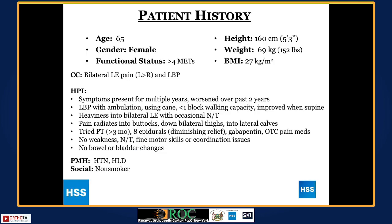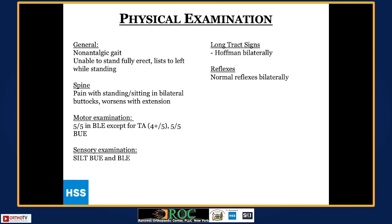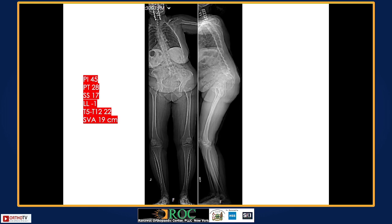And then I'll just quickly go through a second case and just talk through it. But this is a different patient, a 65-year-old female, who has more radiculopathy type of symptoms, but a lot of back pain as well. And this is how she presents. You can see she's really leaned forward and off to the side, so coronal and sagittally imbalanced on standing. And you can see how much she's bending her knees.